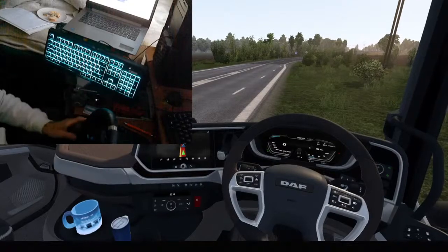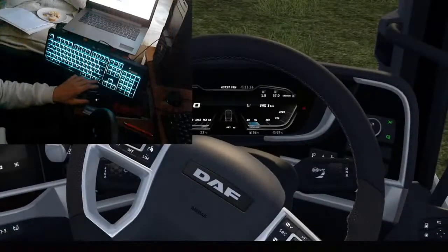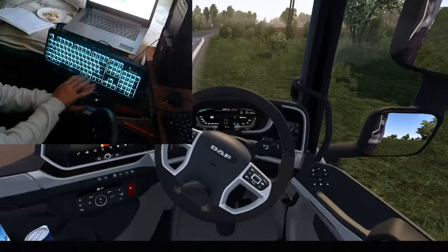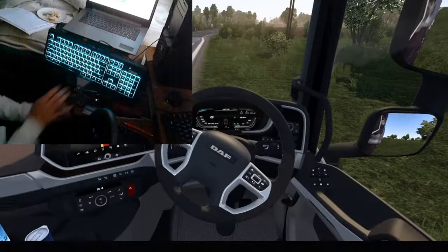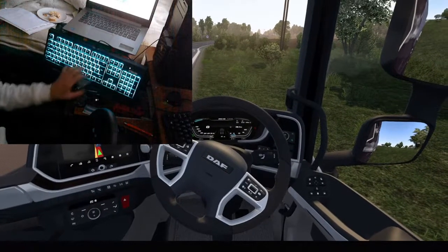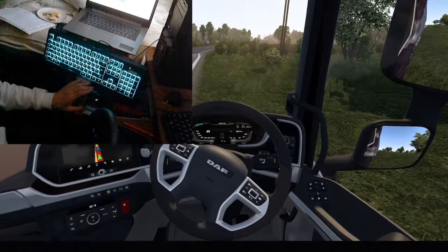There's a switch on here somewhere. Oh yeah, and where are my wipers? What buttons control my bloody wipers?